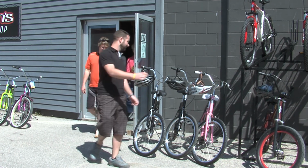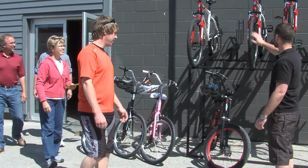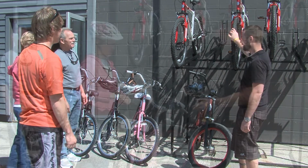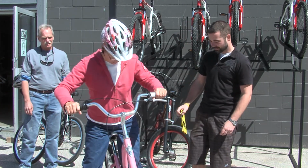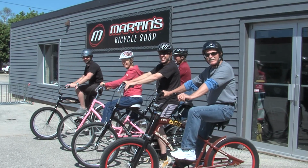Now, I must admit that I did not know that they even made these fat-wheeled bikes called cruisers. They were the bikes all of our parents used to ride many years ago. After getting all the information and safety reminders, we jumped on our bikes on this beautiful summer day and started our adventure.